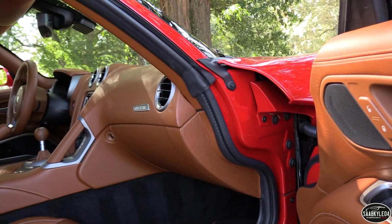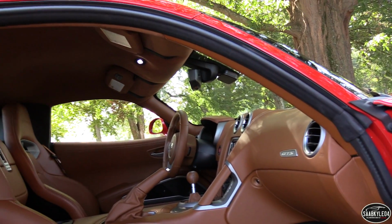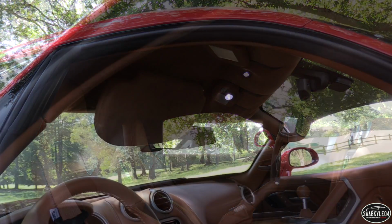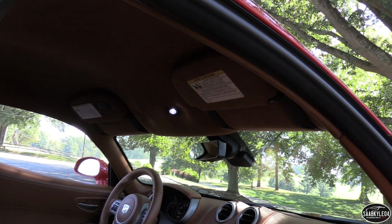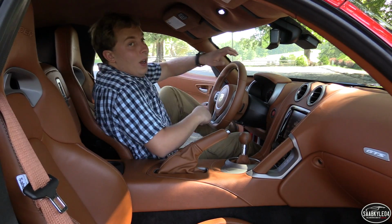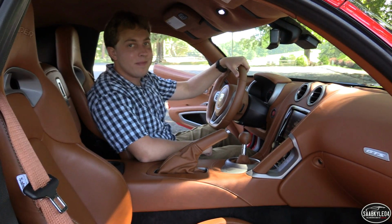Considering the amount of safety technology that's crammed into cars nowadays, the Viper soldiers on with a simple setup of just 2 multi-stage front airbags for the driver and passenger. With the GTS, you also receive some added sound deadening to quiet the interior a bit over the regular Viper. Alright, so let's go ahead and see how she sounds, both sitting still and on the road.